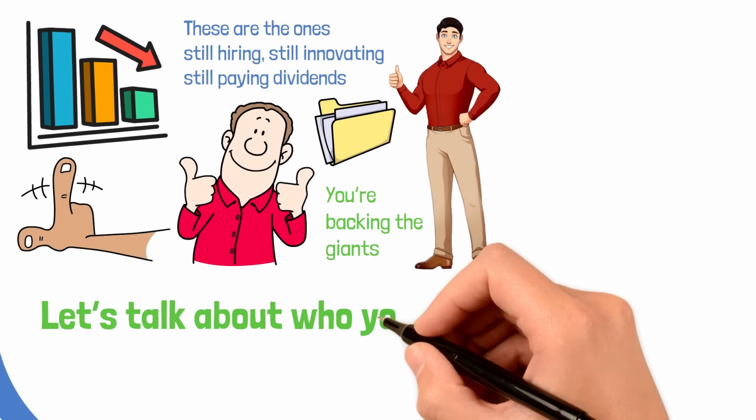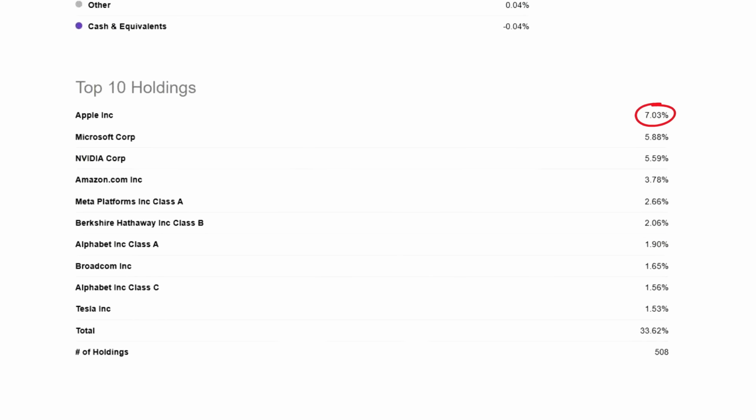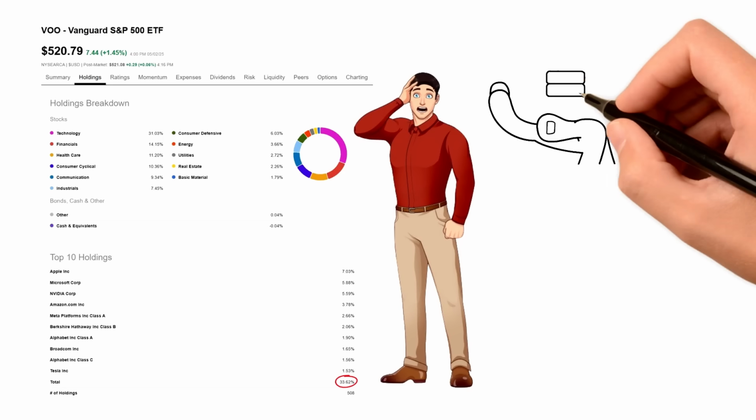Let's talk about who you actually own inside this fund. VOO's top holdings are a lineup of giants: Apple with 7.03%, Microsoft 5.58%, Nvidia 5.59%, Amazon 3.78%, Meta 2.66%, Berkshire Hathaway 2.06%, Alphabet 1.9%, Broadcom 1.65%, and Tesla 1.53%. Together, these companies make up over 33% of the ETF, meaning this fund leans hard into the names that are shaping technology, finance, and the future of the economy.